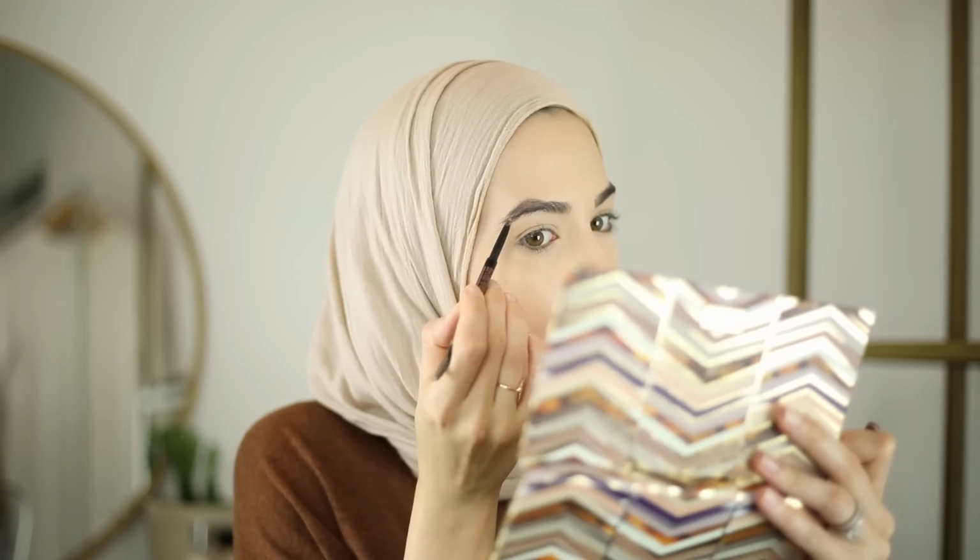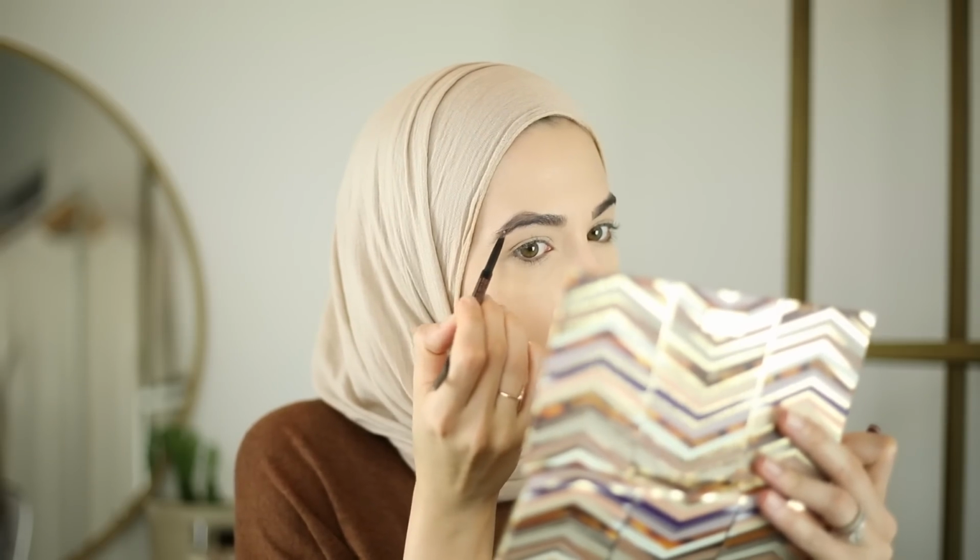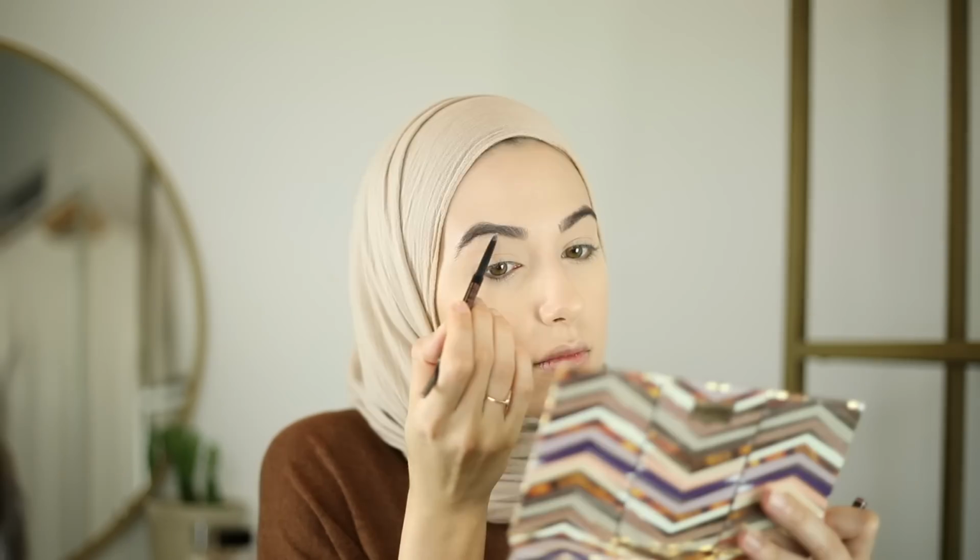Next, I'm going to work on my brows, and I'm using the Anastasia Brow Wiz in the shade Taupe, which is what I always use for my brows. Just kind of lightly fill in the sparse areas.